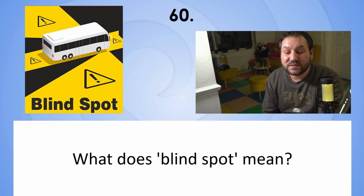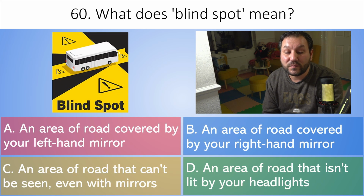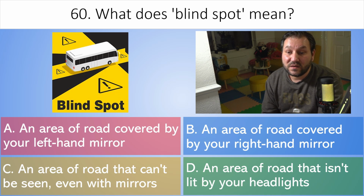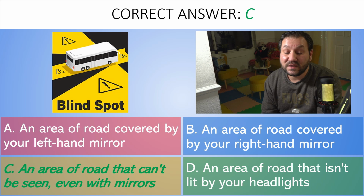60. What does blind spot mean? A. An area of road covered by your left-hand mirror. B. An area of road covered by your right-hand mirror. C. An area of road that can't be seen even with mirrors. Or D. An area of road that isn't lit by your headlights. And the correct answer is C. An area of road that can't be seen even with mirrors.